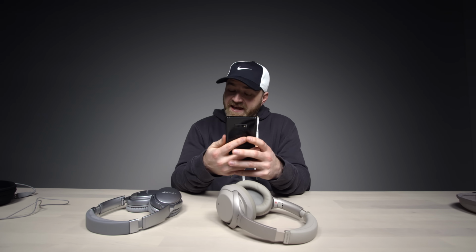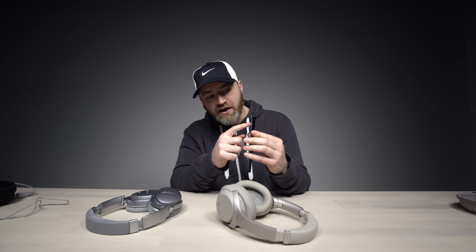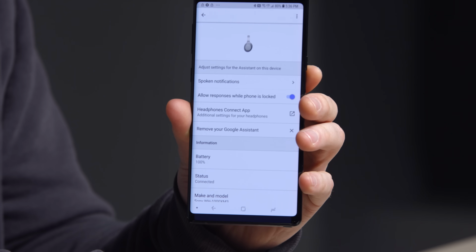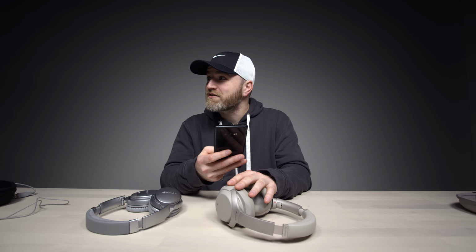Now let's get the Sony app and do a quick compare over here. Oh wow, Google Assistant figured it out right away, tap to connect. Well done. So the integration here with Assistant is bananas. I didn't even need to get the app. I mean, I will. Also, 100% battery out of the box. Jack, you gotta give them a couple points for that, all right?